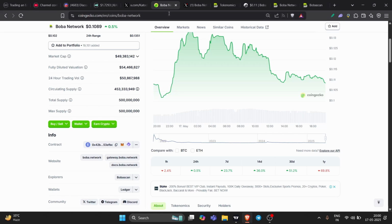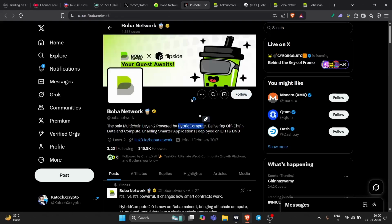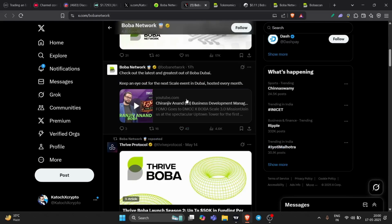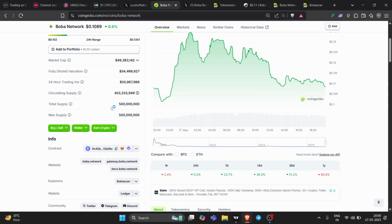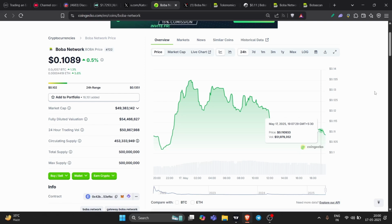But we need to take a look at its ecosystem. Is it growing or is it dead? First of all, their social handle is quite active. They're trying hard to grow the network, and I think the project is still very active. And like I say, in any bull run, if things get pumping, this one will pump too. And the plus point is it is at a very low price at the moment, which is near its all-time low. So that also means with the limited supply, this token has a chance to pump very high.